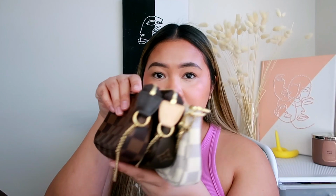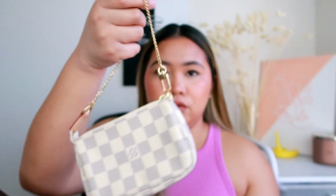And yes, if you're going to ask me, I did use them, and I also tried to keep them in their dust bag and with their original box. So that's what they look like, the 3 minis. They're more likely just for a little handbag. I can't do this over the shoulder. So yeah, this is what they look like, all of them.